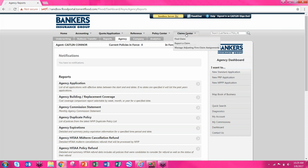And then you also have your claim center. So if you're reporting a claim or reporting a bunch of claims for your book of business, you can do it through this feature. And you can also find any open claims or closed claims, anything to do with claims, anything in your book of business. You do not have manage adjuster firm claim assignment. That is an internal thing. But these two you will have for finding a claim and reporting claims.